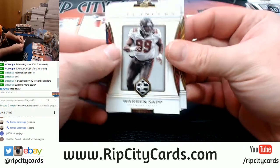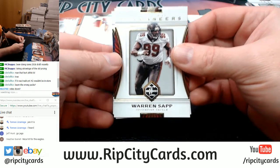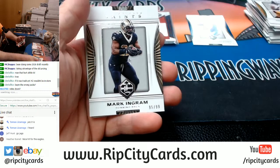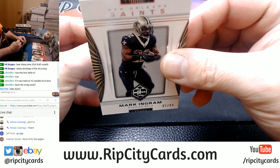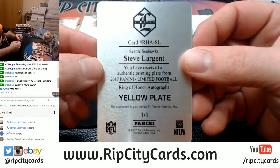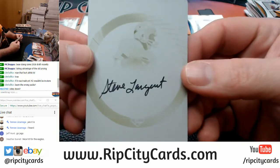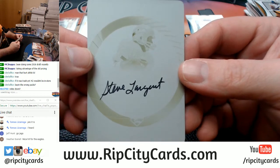Another plate! This time in an autograph spot, though. Double plate box. 1 base, 1 auto. Warren Sapp. Harrison Smith. Antonio Brown. And Mark Ingram to 99. Steve Largent. Another yellow plate. We all know that yellow is the best plate to have. And it's on plate. That's nice.